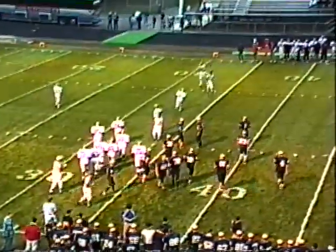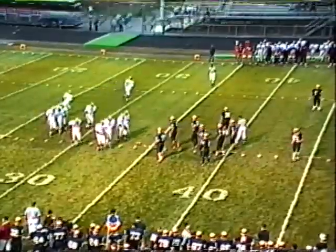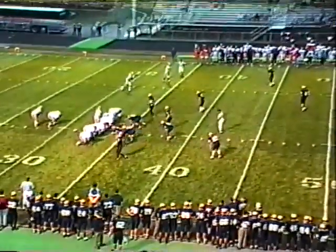Tornadoes smell that one out nicely. In on the tackle, Adam Perna, also Brian Foos. Another real great effort by Nate Williams. Good communication, and they really played well as a defensive unit. Third down and 11 for Toledo Scott.